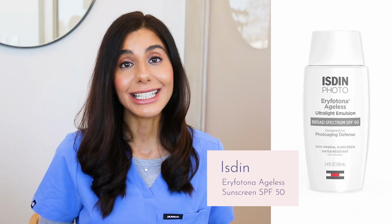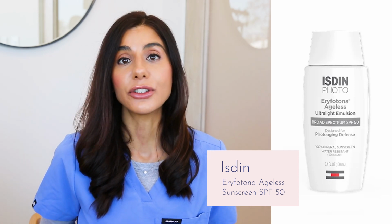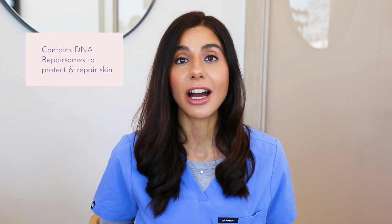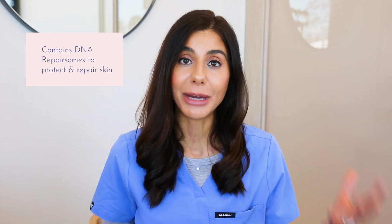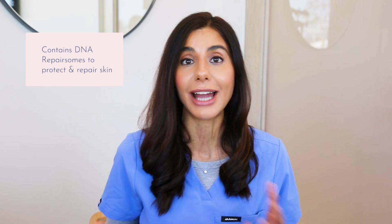Next, we've got the Isden Aerofotona Ageless Mineral Tinted Sunscreen. Now, this sunscreen has a unique property known as DNA repairsomes. This is not only going to help protect the skin from environmental damage and sun damage, it's actually going to repair some of the sun damage and environmental damage that has already happened. So this is a perfect choice for anyone with redness on the surface of their skin or who is really sensitive.